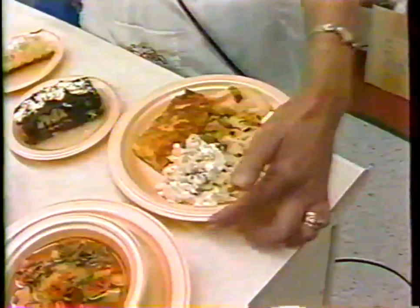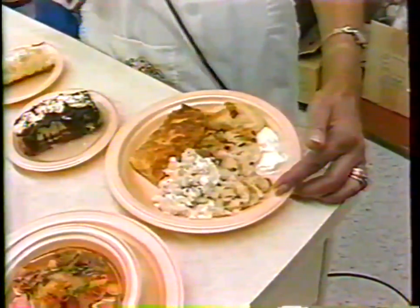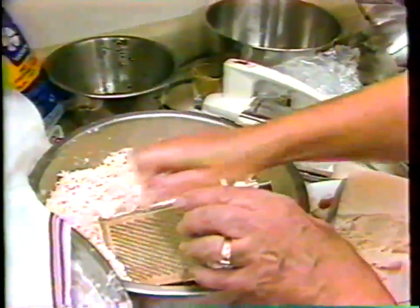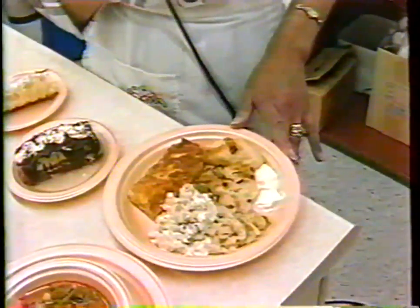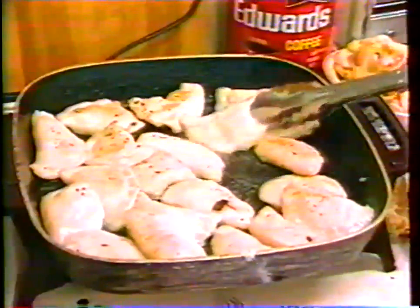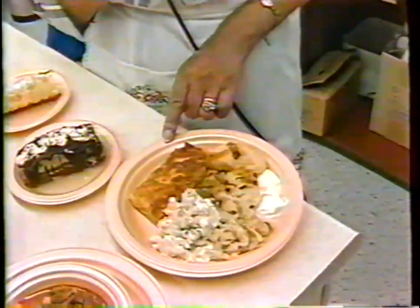We have halušky, the brincové halušky, and the cabbage halušky. Brinza is a feta cheese, and that is made here daily and almost hourly because they really go quickly. We have the pierogies, which are deep fried, and they have potatoes and yellow cheese. And we have the crepes, which are filled with chopped ham. And that is an ordinary crepe, but it's deep fried, and they're just delicious.